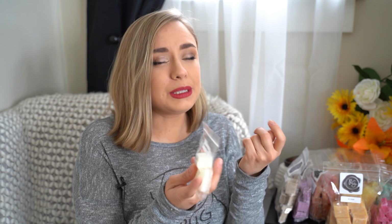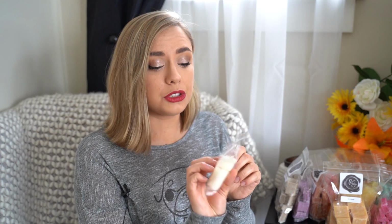And I'm really happy that I got to try this in a sample because I've never tried it on its own. I've had it in blends, but I'm very excited to see how I feel about this once it's melting, to see if more of the crispy Rice Krispie quality comes out. But right now, it's just a really gooey marshmallow scent. I'm totally all about that. So that is Rice Krispie treats.